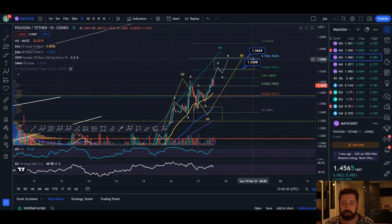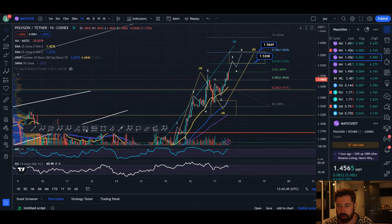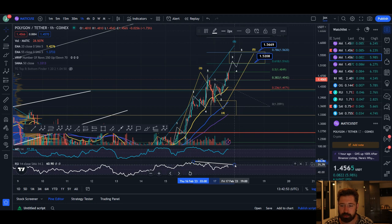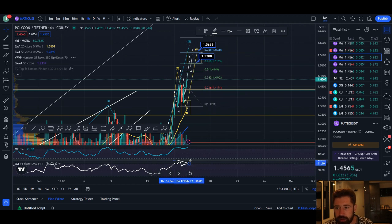Now, we have seen some pretty strong buying pressure lately for the price of Matic, so of course, we could exceed that target zone. But we do have a bearish divergence on the RSI on the 1-hour time frame. As we're pushing higher, we're creating lower highs. The 4-hour as well, we have a bearish divergence on the RSI, so do keep that in mind.